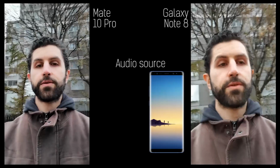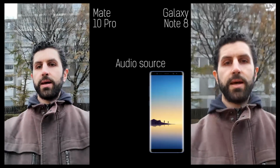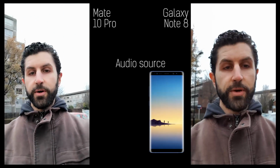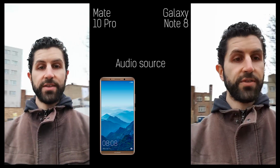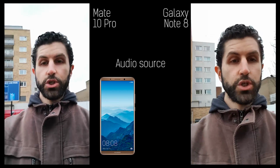Okay, so based on the screens, the Mate 10 Pro has the wider angle of the two, a little bit cooler, a little bit less sharp, but it might not translate to that in the real world. It's got beauty mode switched on. I can actually live drop the beauty mode, and there you go. Now it's gone a little bit sharper, a little bit less flattering. So that's the beauty mode on the Mate 10 Pro that you can adjust even when you're mid shooting.